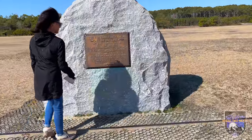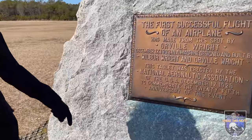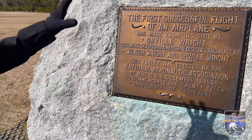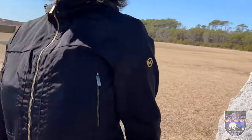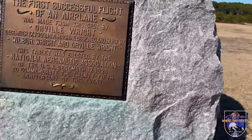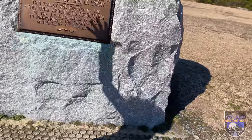Okay, so KJ, look, this is where they started all their flights. This is the starting point. It's pretty cool. So all of them started from here. Yep. And then went out. Yep, and we're going to go down to the first rock and the next rock and the next one. Okay, and they're all documented here. And they're all going to show us where they took off from and where they landed.